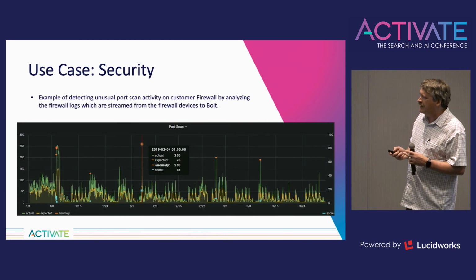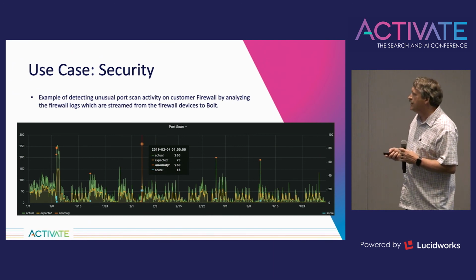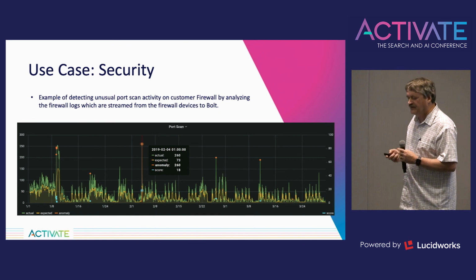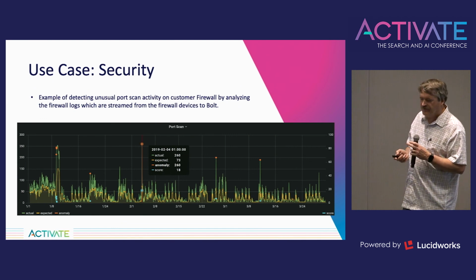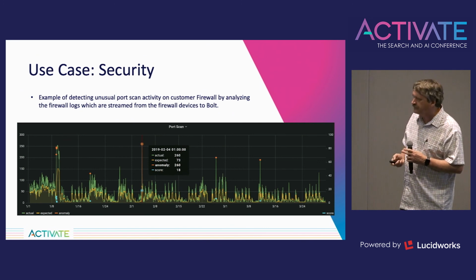So in the case of the port scan use case that Ajit was talking about earlier, we analyzed the firewall logs and turned those text logs into a stream of values, and then the anomaly detector takes that stream of values and identifies the anomalies. Then we can present it to the user, and the end result looks like this.